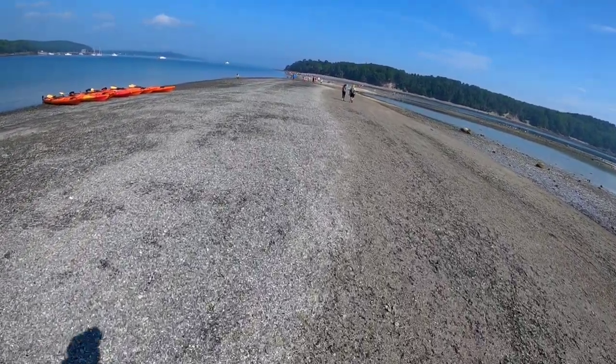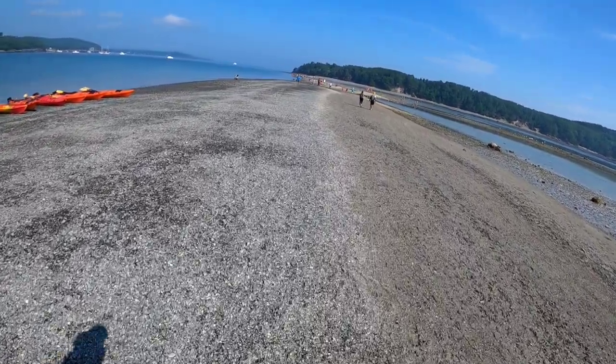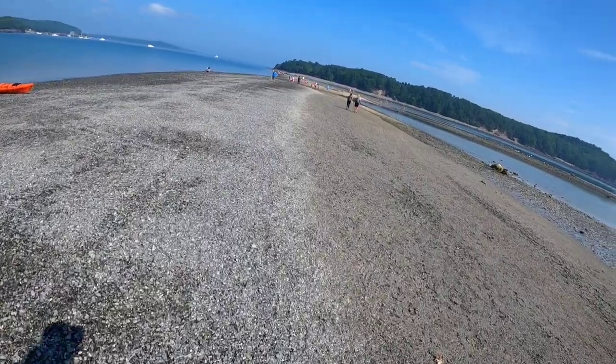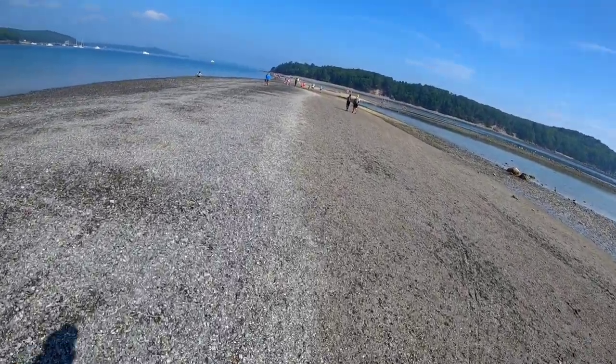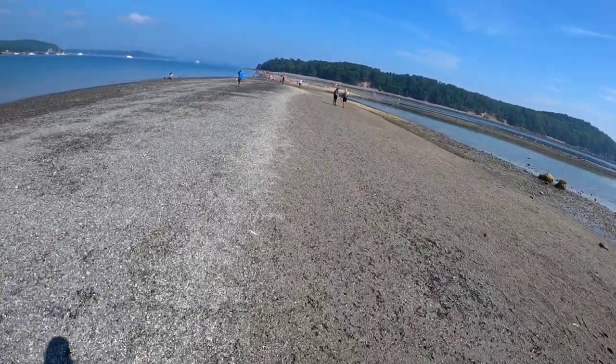But really cool thing. Can't believe this path in just a few hours could be totally covered. And stuck out there, I guess you gotta swim back or wait 12 hours, I guess, however tides work. I don't know, I'm from Pennsylvania.